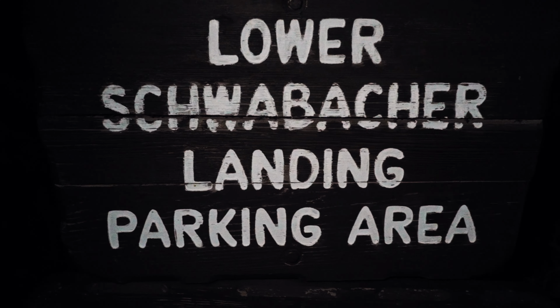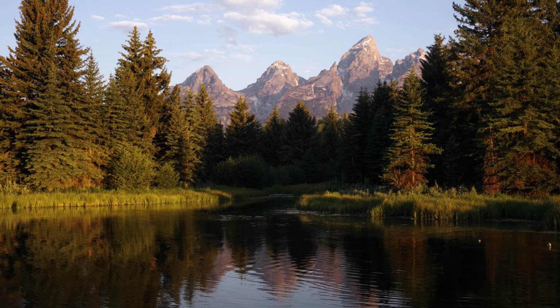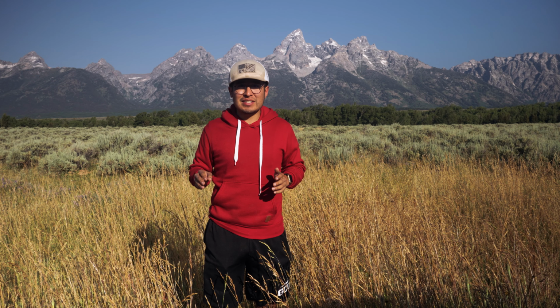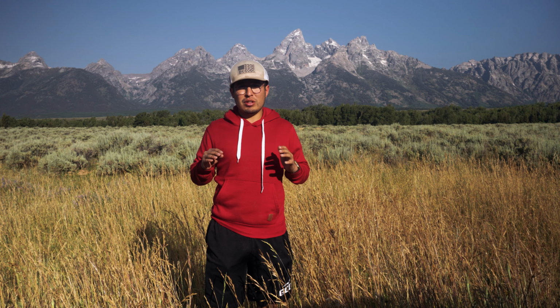The next morning, we went to Schwabacher Landing. This trail is about 1.8 miles round trip. It's fairly flat and gives you great views of the mountains. Along the trail, you'll see reflections of the mountains in the river the whole way. There are good spots the whole way, so you don't even have to hike the whole trail. If you go early at sunrise, there's a great chance you're going to see elk or moose because they like to drink the water in the morning.